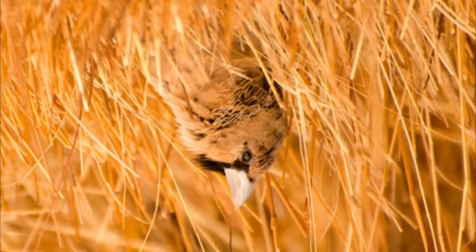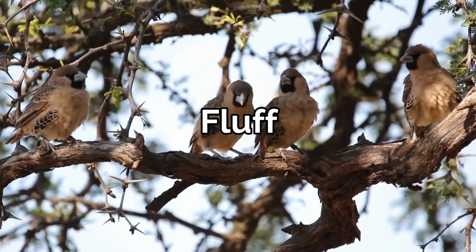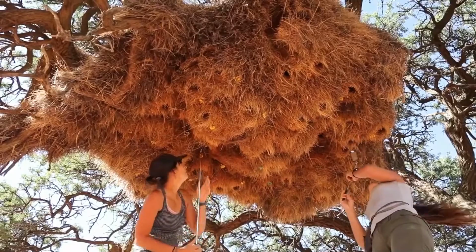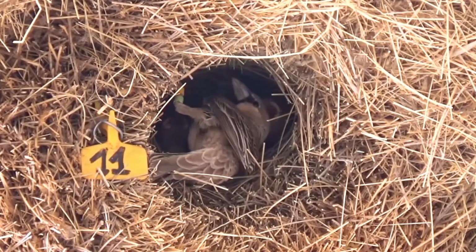What separates each chamber from another are dry grasses. Inside it's made cozy with cotton, fur and fluff. Meanwhile, twigs make up the roof of the nest. Sociable weavers aren't messing around when it comes to protecting their homes. The entrance tunnels are guarded by sharp spikes of straw.